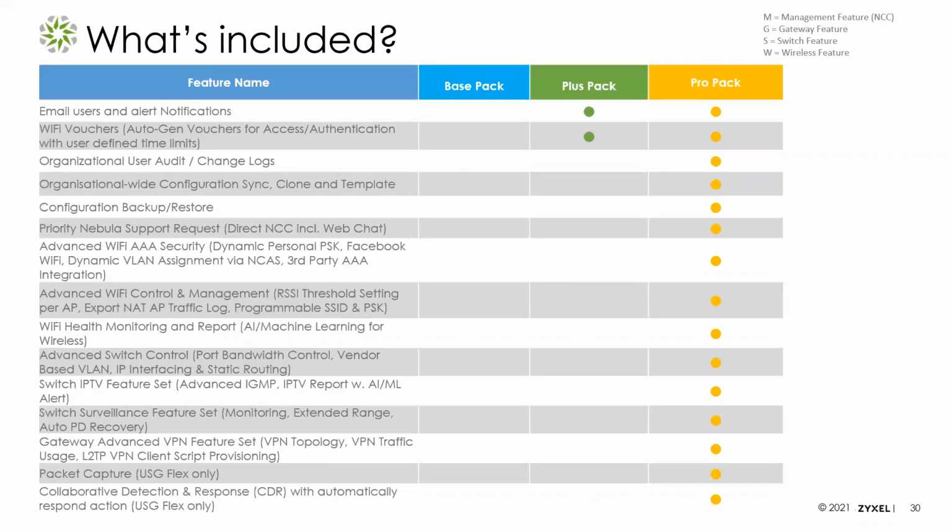Email users and alert notifications. That's something that requires Plus and Pro Pack. So if a device goes offline, you can set up a push notification through the mobile app. And then the use of Wi-Fi vouchers. Wi-Fi vouchers are a type of automatically generated username and password that are good for a certain period of time. So it's something that's popular to be used in coffee shops or small hotels where they're really controlling who has access to that guest network. That requires the Plus or Pro Pack.